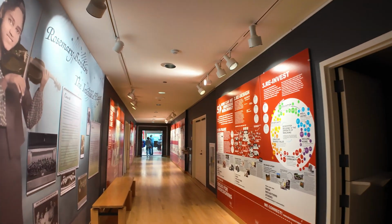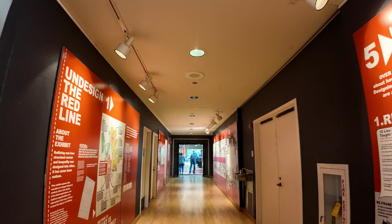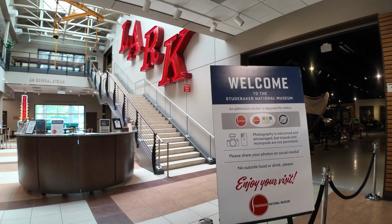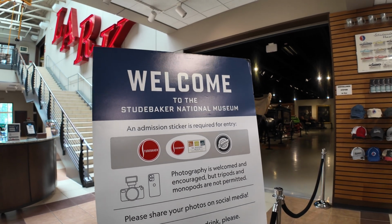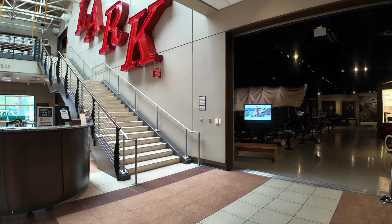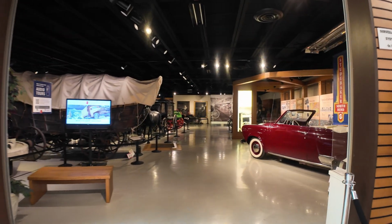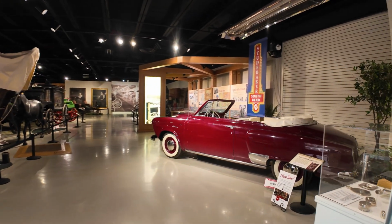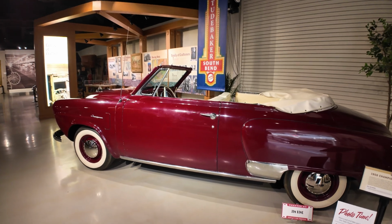Okay, into the museum here, down the hallway. There's the welcome to the Studebaker National Museum. Starting here, I guess. 1850 Champion convertible. Beautiful.